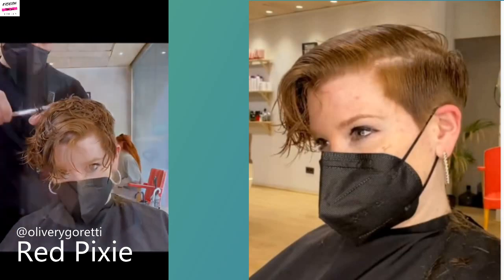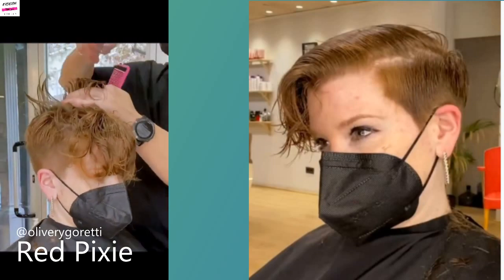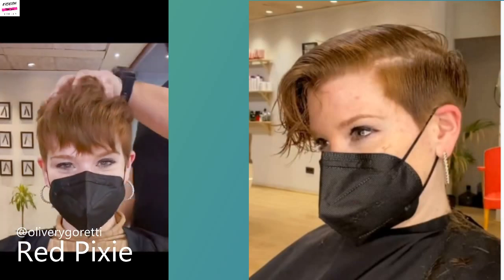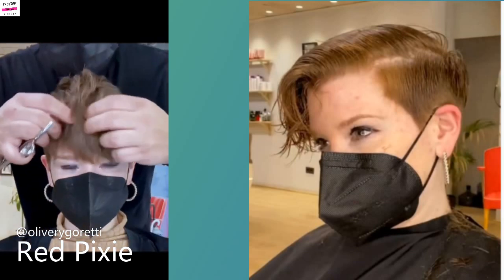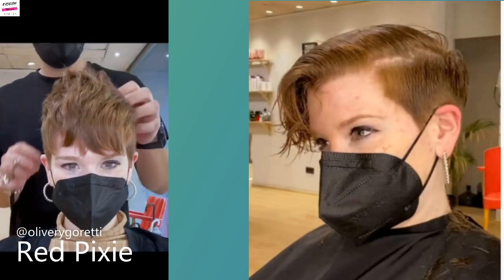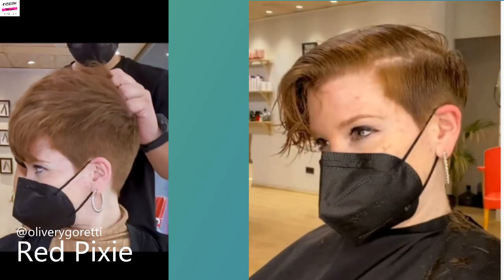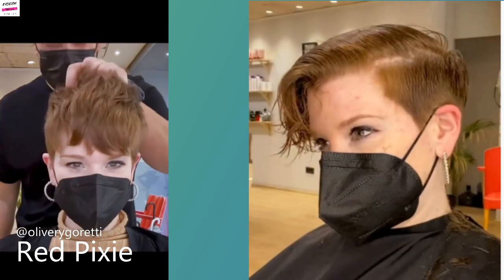So the stylist is just kind of shaping her up, trimming the edges, trimming the middle, and she has kind of like an edgier Pixie haircut just because the hair is so volumized at the top. Absolutely love this look. I think that this is just a classic, flawless Pixie haircut.